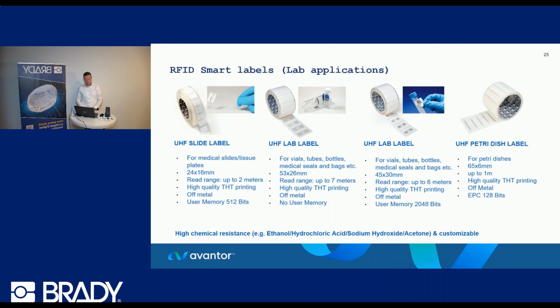Next to the standard portfolio we have, I think in most cases the solution will be a custom solution, because some customers would like a different size of label. Some customers would like to add memory or not, or have a bigger or smaller read range. Then we have to select another inlay, another antenna, because an antenna with a big read range has an influence on the price. But it's good to know we have some standard solutions, and otherwise every custom solution is possible.